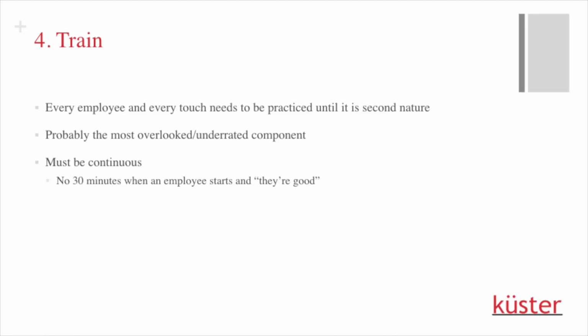Every employee and every touch needs to be practiced until it is second nature. This is probably the most overlooked and underrated component of the 5 because most small business owners firmly believe they can bring a new team member on and train them in 30 minutes and they're good for the rest of the time they are with the company. You must be continuously training so that it is ingrained in your employees what you want them to do.